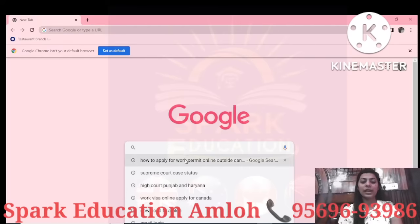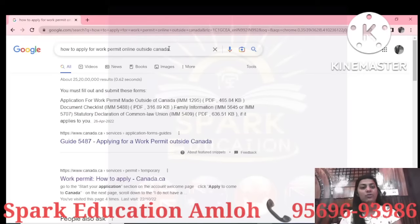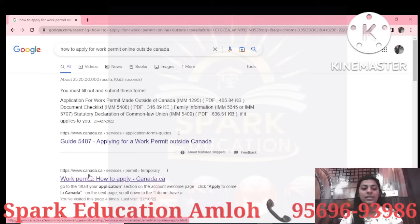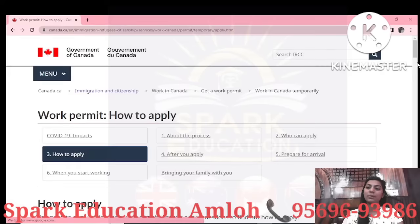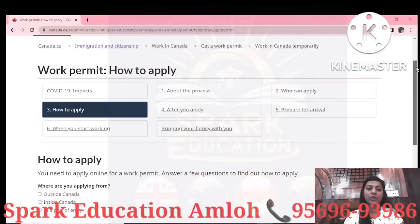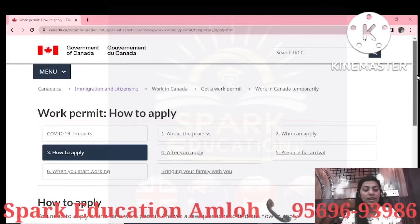So what I did, I just went to Google and typed in how to apply for work permit online outside Canada. I'm going to go to the website which has www.canada.ca. I wouldn't go for any other websites because those are made by other immigration centers. Those will charge you and won't tell you the right way, or probably will charge you just for the right way. So make sure you go to canada.ca, which is the Canadian government's website.